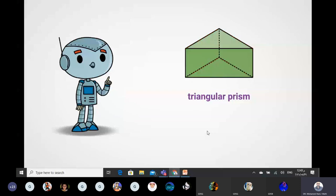And how many vertices are there? Yes, there are 6 vertices. Good thinking. You paid attention to the differences between rectangular and triangular prisms. Good job.